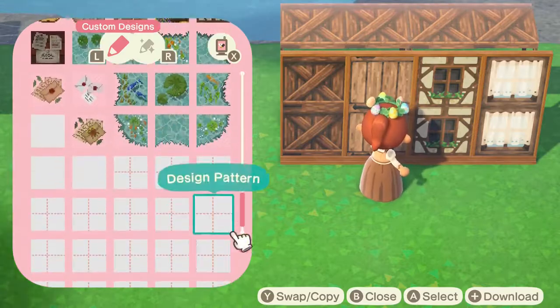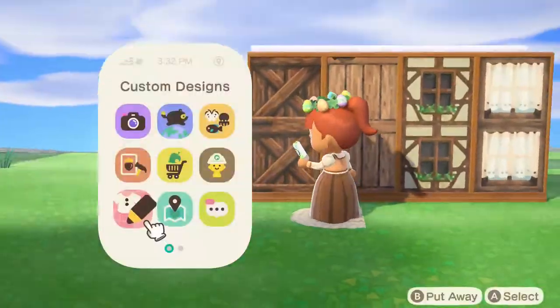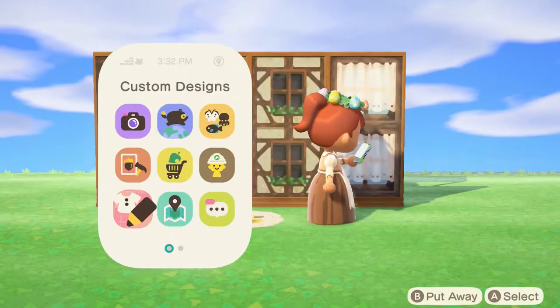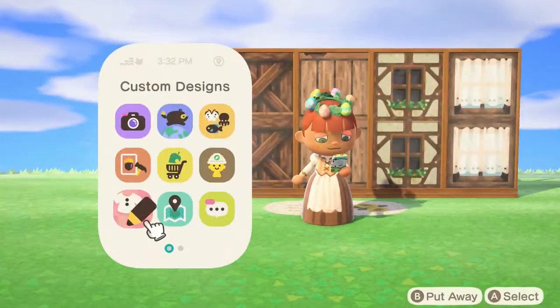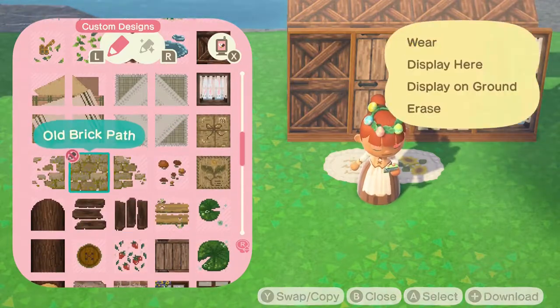And I'm actually putting the pathway down. So I wanted there to be a walkway. First, I'm putting this welcome mat, which is really, really beautiful. And I'm going to be making a walkway towards the house.